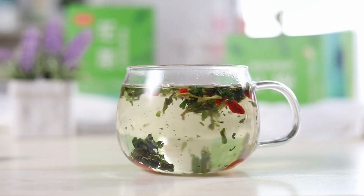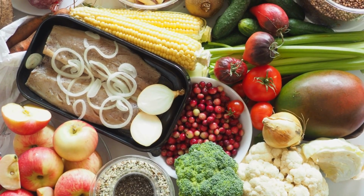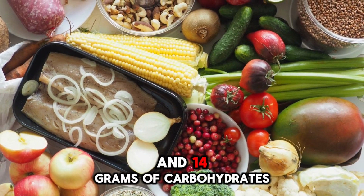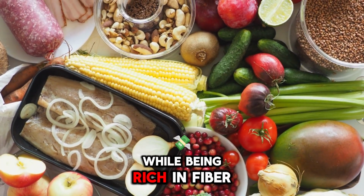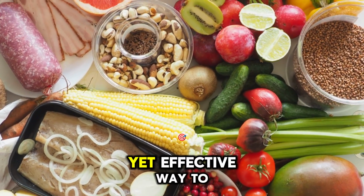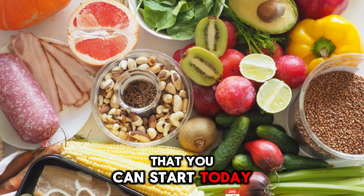Frozen right after picking, it retains most vitamins and minerals without added sugar or additives. For example, a cup of frozen peaches has about 60 calories and 14 grams of carbohydrates while being rich in fiber, which slows sugar absorption. This is a simple, yet effective, way to manage diabetes naturally over 50 that you can start today.